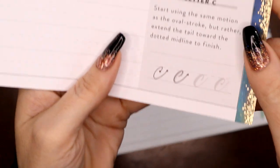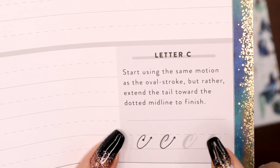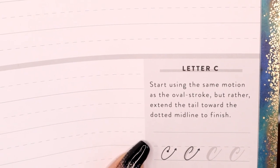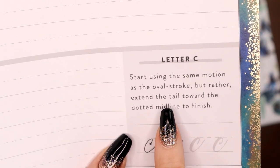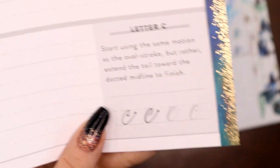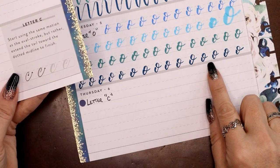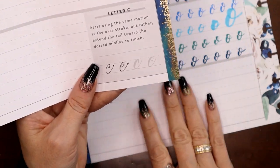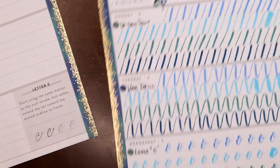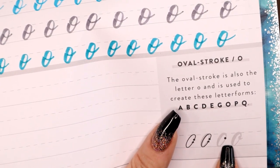So here's the letter C on the other page. So we're learning all oval strokes right now. No ascenders, no descenders, just all variations on the oval stroke. So start using the same motion as the oval stroke, but rather extend the tail toward the dotted midline to finish. Now, one key difference here, guys, is if you're doing your O like me, I'm not starting where you need to start for the C, right? So this is gonna be a little bit different, at least if you're doing like me. They had you start the O in the same place as the C, but I don't care for the look of that, so I changed mine.